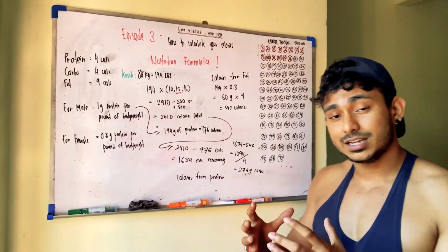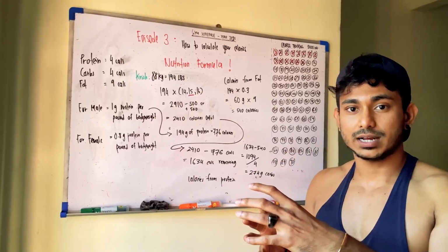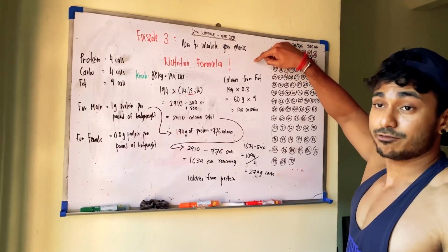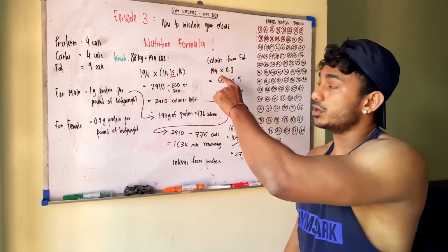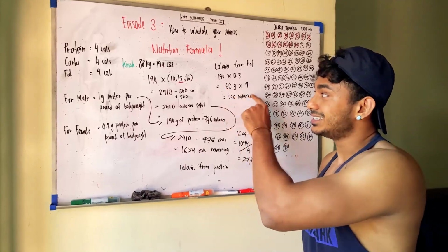Because in a diet, your diet needs to be a balance. You need to have a little bit of fat, high protein, and moderate carbs in order to lose weight and gain muscle, right? So to get the calories from fat, you need to do what? You want to take your body weight and times 0.3 in order to find your fat. So that's like 60 grams of fat.